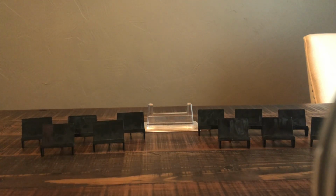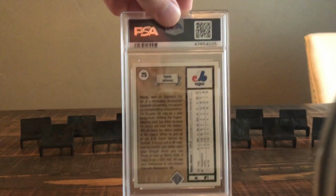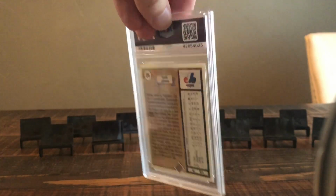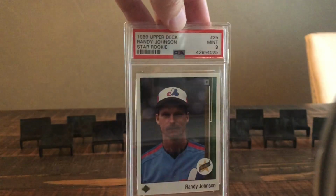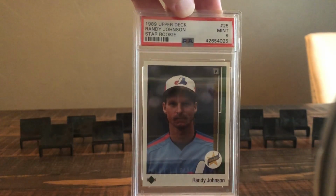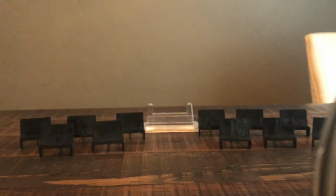Okay, and then after that, Randy Johnson, star rookie. Okay, here's the Johnson. Upper Deck, star rookie. I had a 9. You had an 8.5. Okay, I don't know how I got so precise with it. A 9. Okay, good job, Seth. You nailed it. I'll take that in a 9.